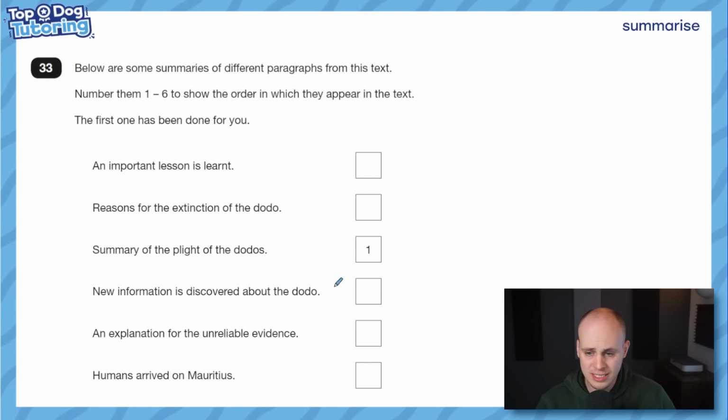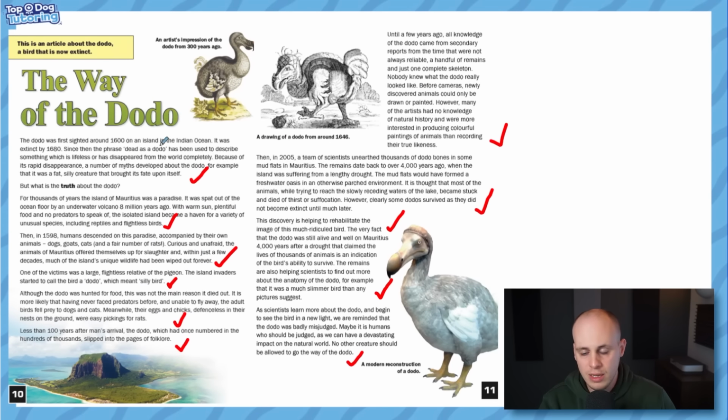Let's have a look. We've got 6 things. We're going to try and put them in order. So the first thing was a summary of the plight of the dodos. That means the downfall of the dodos. And that is what that first paragraph did, wasn't it? It summarized the extinction of them, basically.